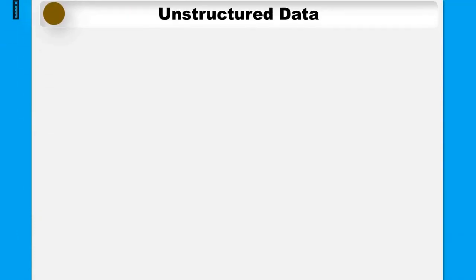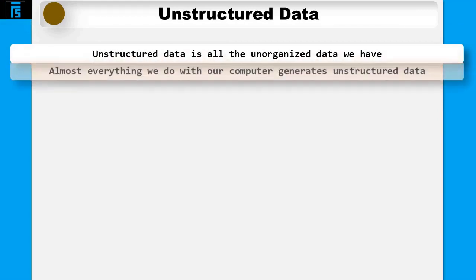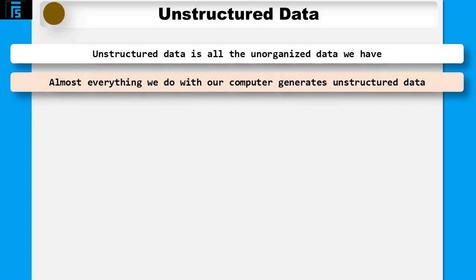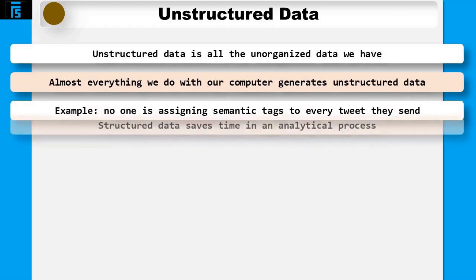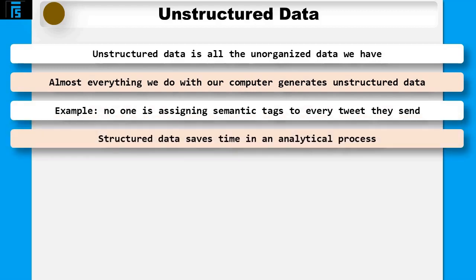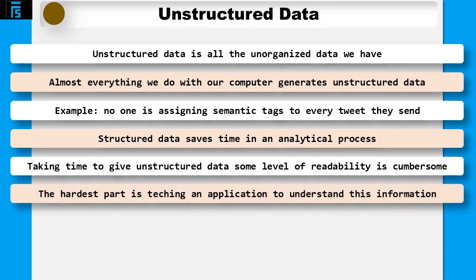Unstructured data is all our unorganized data. You might be able to figure out why it constitutes so much of the modern data library. Almost everything you do with your computer generates unstructured data. No one is transcribing their phone calls or assigning semantic tags to every tweet they send. While structured data saves time in an analytical process, taking the time and effort to give unstructured data some level of readability is cumbersome. The hardest part of analyzing unstructured data is teaching an application to understand the information it's extracting.